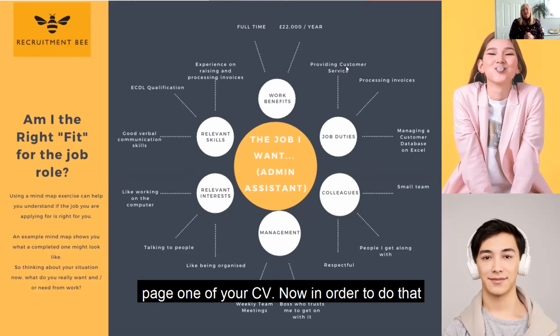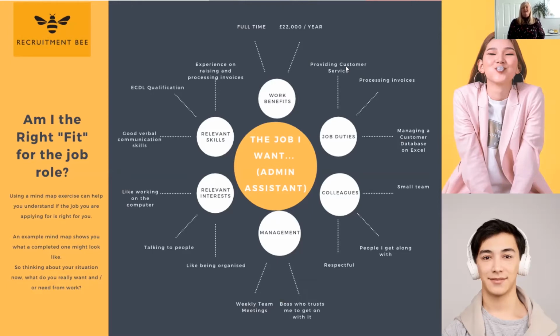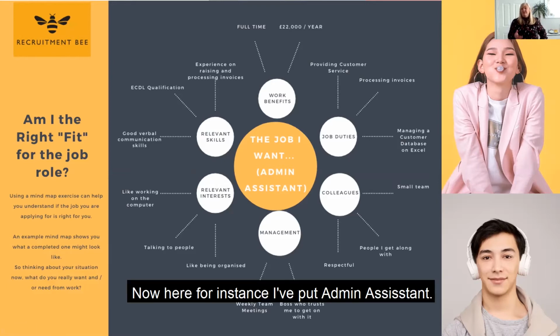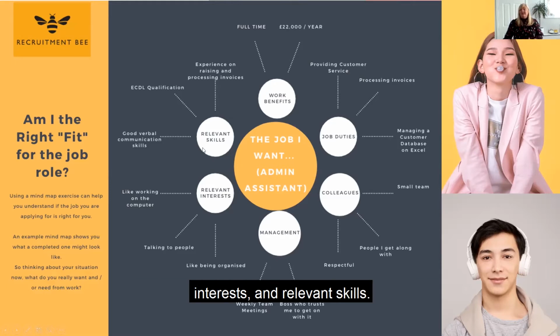Now, in order to do that, if you want to try a mind map, I quite like a mind map because I like pictures. So if you draw this on a bit of paper, right in the middle, what the job is that you're looking for and what you want to do. Now, for here, for instance, I've put admin assistant. Then round the outside, write down some key headings. So work benefits, duties or tasks, colleagues, management, relevant interests, and relevant skills.